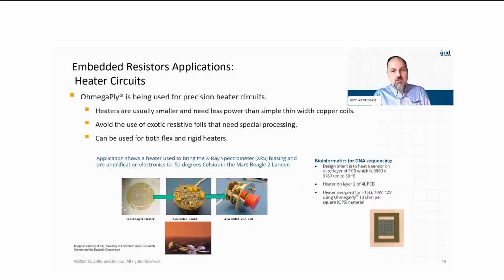One thing, just as a side note, is because we're talking about things that could be up in space or on other planets, they've been used successfully as heater circuits. I tell people our material can be used as a resistor, a heater, and if you give it too much power, it can be a fuse. So hopefully most people won't try to push it to that point. But the heaters are a very, very good application of this material because they are usually smaller and need less power.